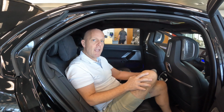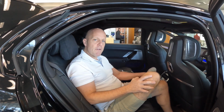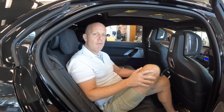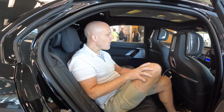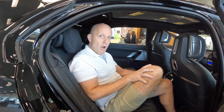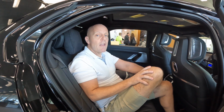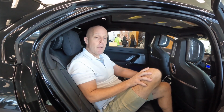It's just a gigantic vehicle, and the build quality, the fit and finish, the warranty, 4 years, 50,000 miles, 8 years, 100,000 miles on the battery, everything about it. It's just comfortable, very modern, incredibly powerful, and quite unlike anything in the world today, period.